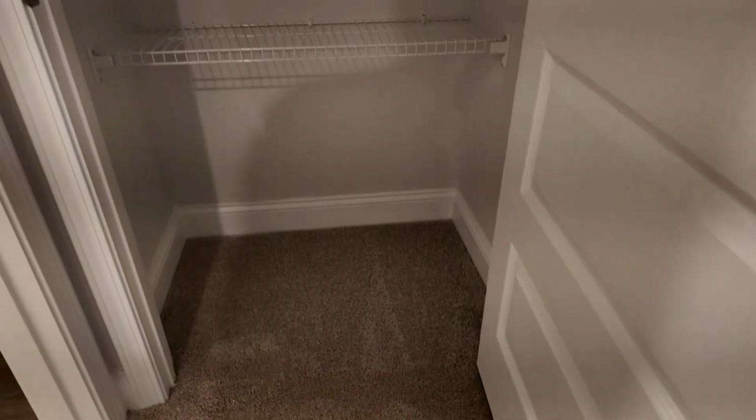I thought you were going to say my socks get eaten by the dryer. Well, mine do too. Of course that happens. All right, well, let's go out to the back.